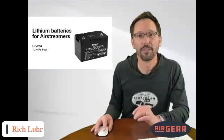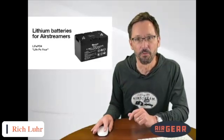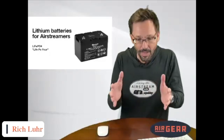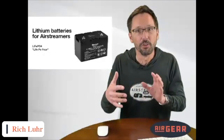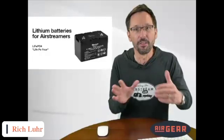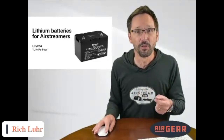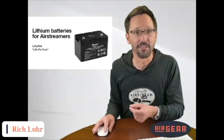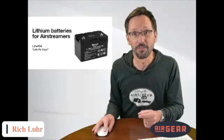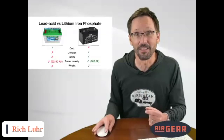Most of us are going to need the higher power density that a lithium battery provides. And I'll explain what I mean by power density. Essentially, I'm talking about how much power you can fit into a given space. Lithium batteries pack more power into the same footprint than lead acid batteries do, so they are more power dense, up to 3 times as much power in the same space. So you begin to see why lithium starts to make a lot of sense.